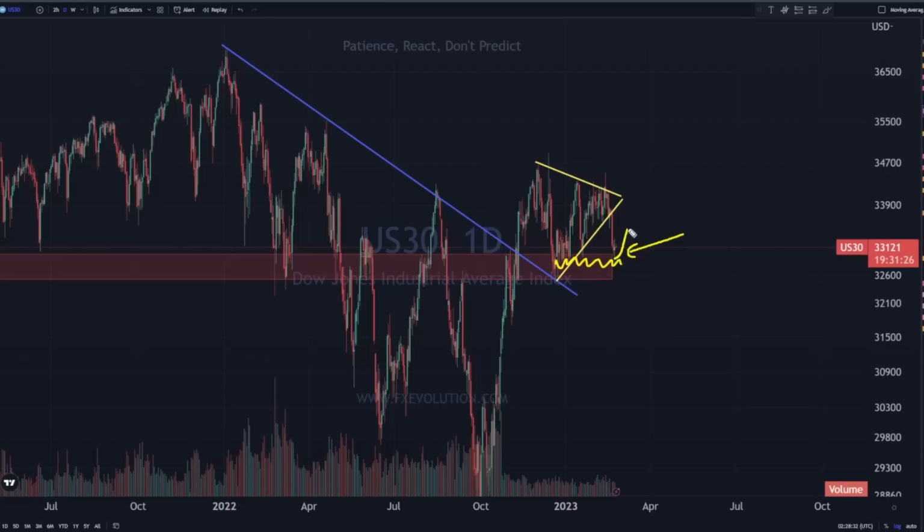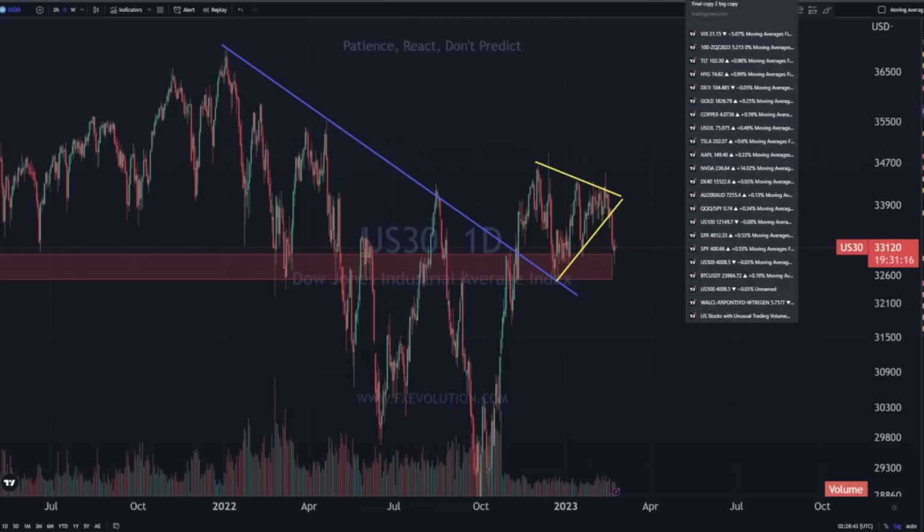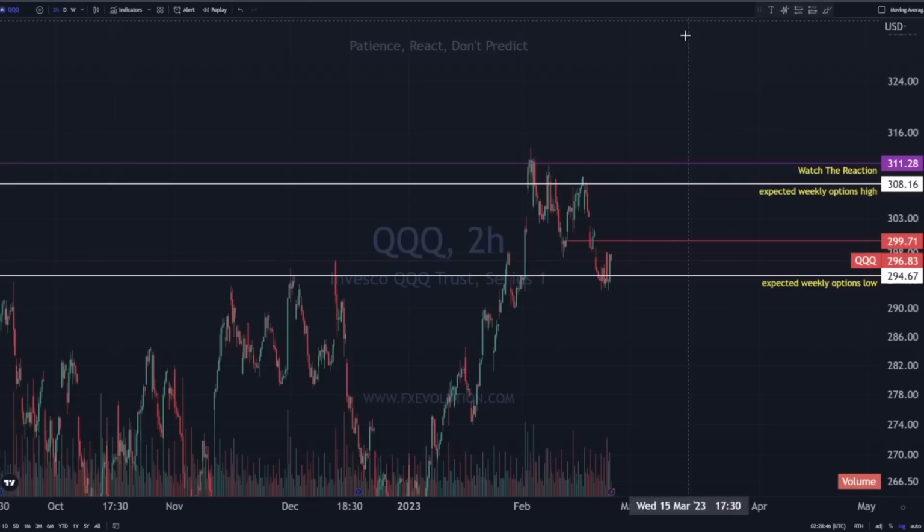So again, we could see buyers recommit and then possibly sell it back off. We had that trend, that triangle, and it broke to the low side. So at this stage, it looks like rallies could be met by sell demand, which works into the data for the US 30. When we move over to the Qs, again, the expected weekly options low was hit basically within one trading day this week, a shorter trading week. And overall, we've found some buyers there.